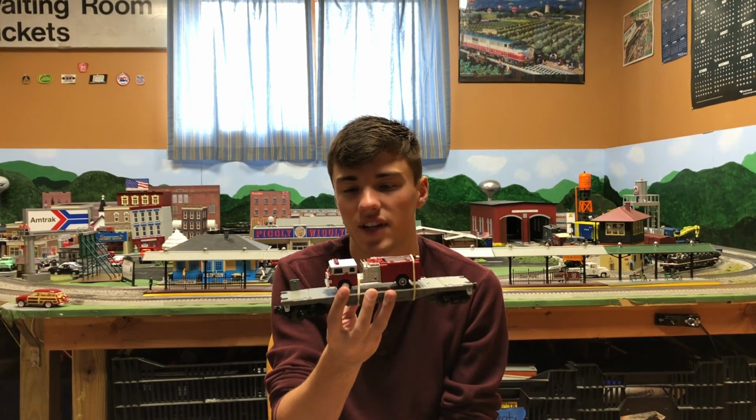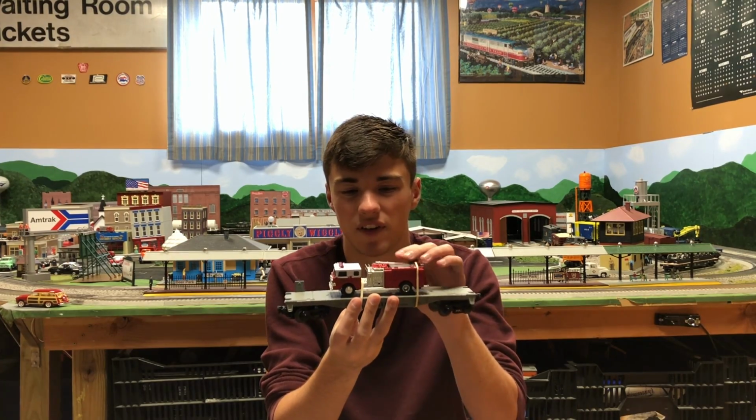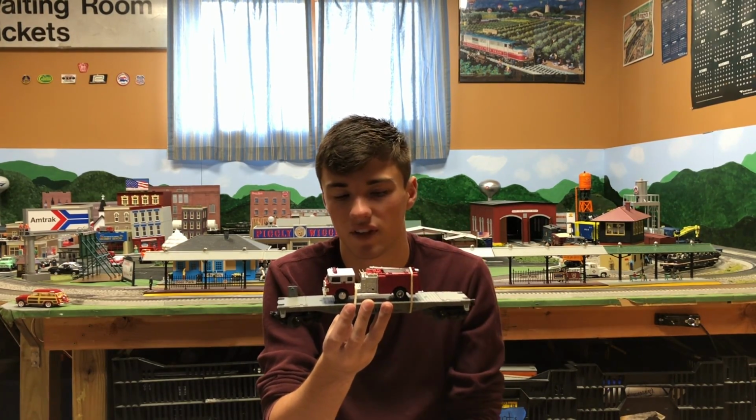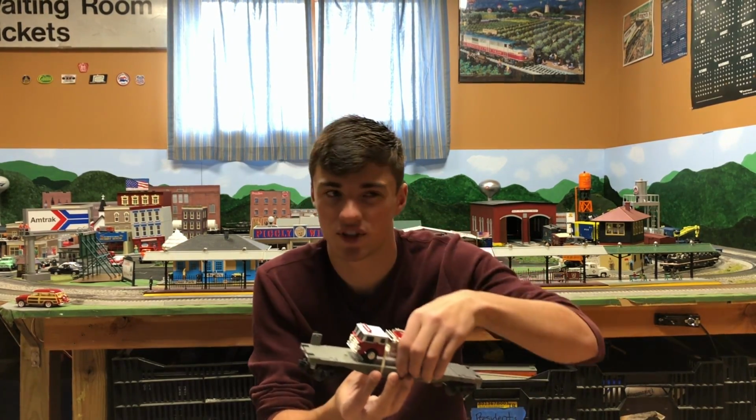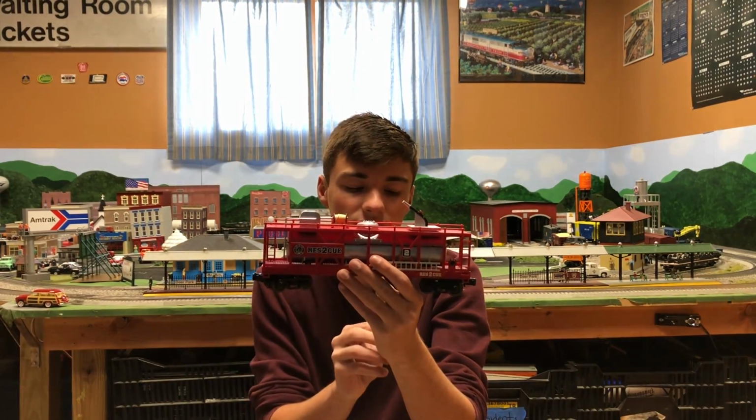An interesting note is that it's company 234 on the side, and my grandfather actually was part of FDNY 237, so only 3 numbers off. Maybe I'll have to renumber it. Next up, we have another MTH Rail King car here.